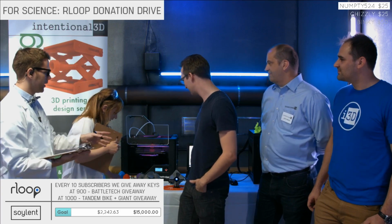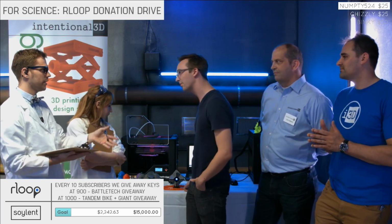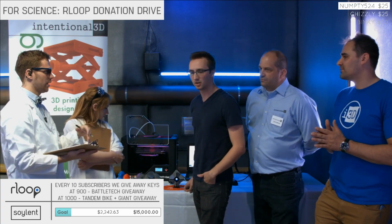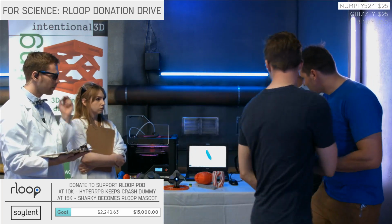So how would somebody go about setting up one of these models inside the program? Are these programs free to use? Can anyone get into this? And what's the process someone might go through if they wanted to get into 3D printing? Well, I'll let Matt take that one. He's actually got his computer all set up.